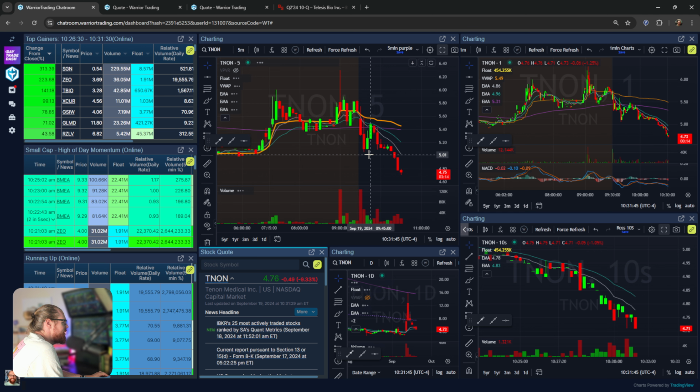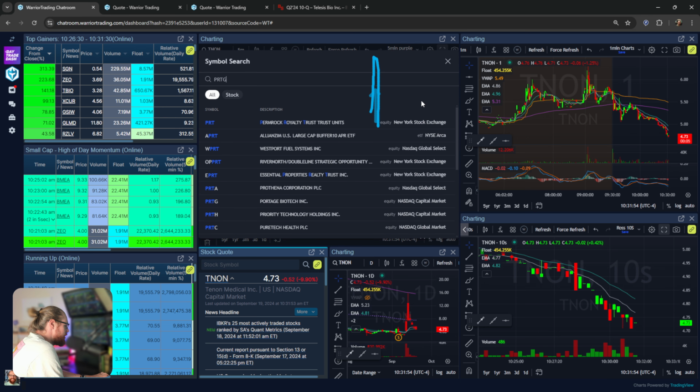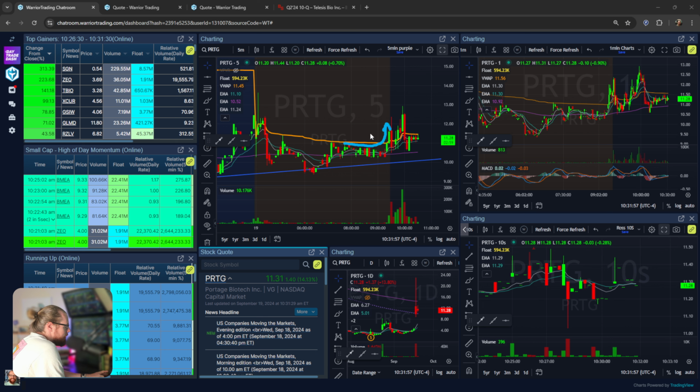This one, I was looking for that daily setup, this curl right here, which is where I got in. It curled, but then it rejected. Thank goodness I took the profit when I had it. PRTG, I took a trade on this for the break of 12 right here, for the break of VWAP. Made $1,300 on that, a small winner.